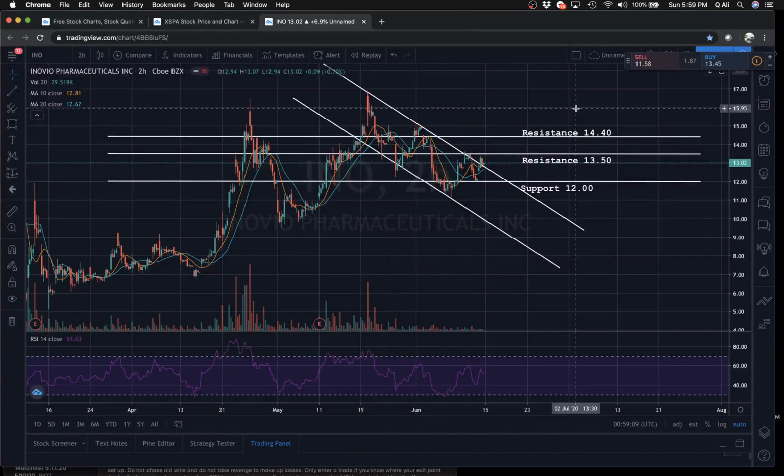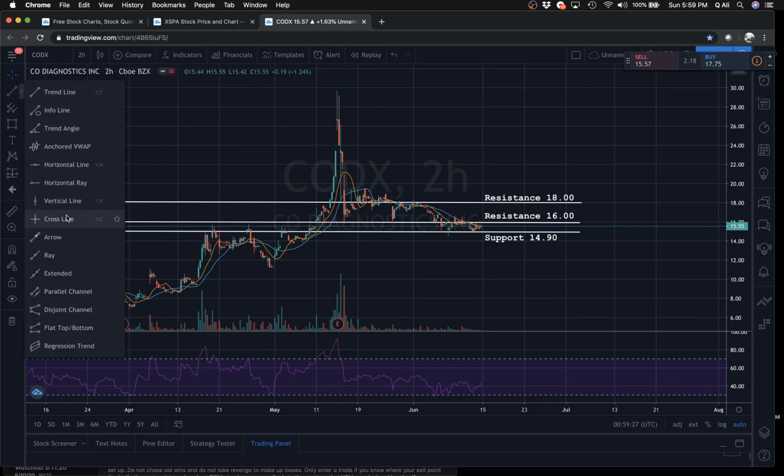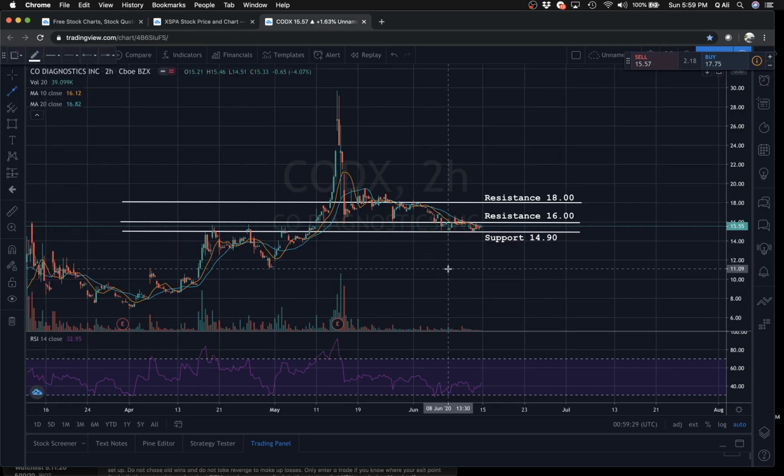Now, CODEX is one of those plays that could go either way. So you want to be careful when you're trading CODEX because the stock could either break up or break down, depending on overall sentiment. But I'm seeing that it's likely going to break up due to the coronavirus. I'm seeing a double bottom that happened most recently. It's a small one, but it's still pretty significant to take note of. There's a double bottom right over here that the stock hit on its 2-hour candles, and it bounced up, and now the stock is consolidating between $14.90 and $16.